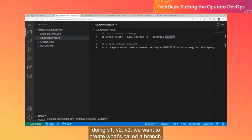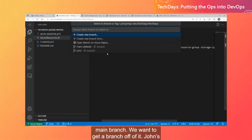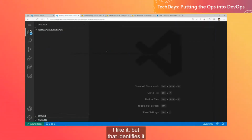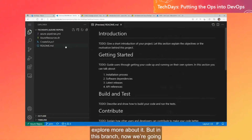So instead of doing V1, V2, V3, we want to create what's called a branch. Now, John, go ahead and switch our branch up. Yeah. So we never want to make changes to our main branch. We want to create a branch off of it. John's created one, and he's called it John. Very imaginative. I like it, but that identifies it as his, right? And each company has different naming conventions, etc. We're going to put a link for you to reference branching policies, so you can explore more about it.